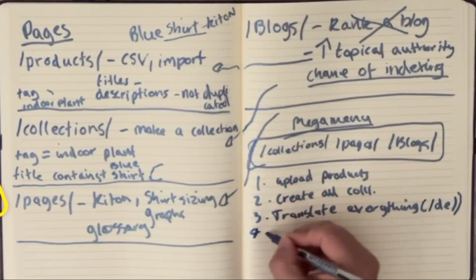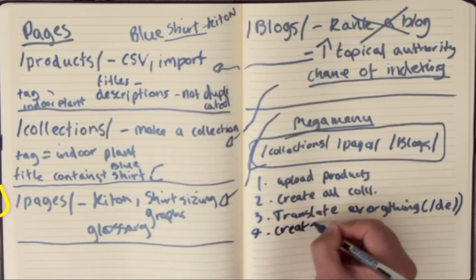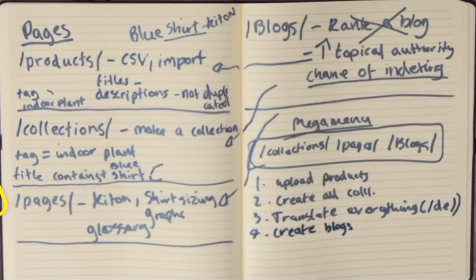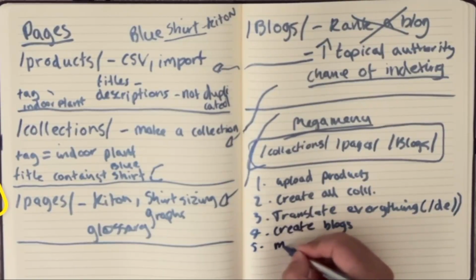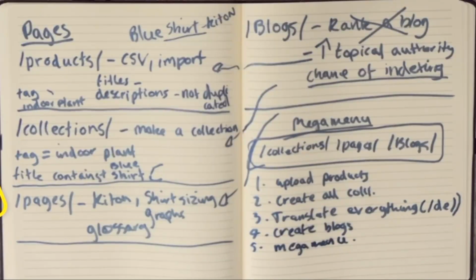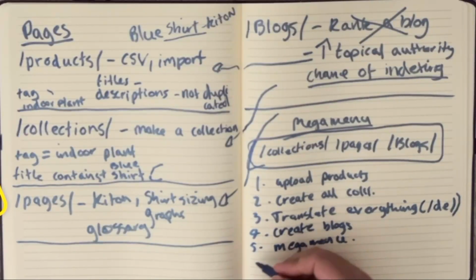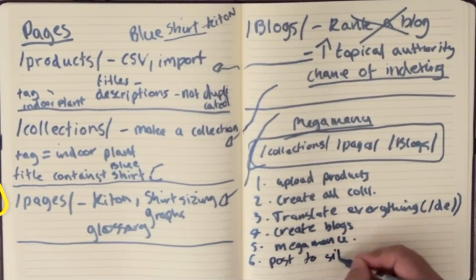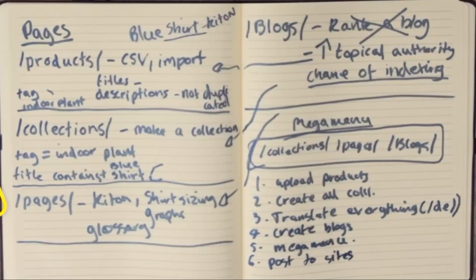Number 4, create blogs with internal links. Number 5, mega menu. Number 6, this is where it starts to get interesting. Post to external sites. What does that mean? That means medium.com, Quora, Reddit, I don't know, anything, anywhere you can put your website, put a link, anything, that will increase what is known as your authority.